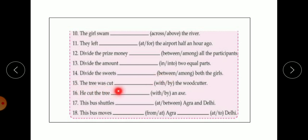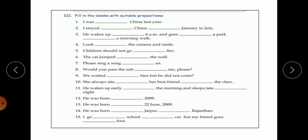The tree was cut by the woodcutter. And he cut the tree with an axe. This bus shuttles between Agra and Delhi. Shuttles means it goes up and down. So Agra and Delhi are two places, so we'll be using between. This bus moves from Agra to Delhi. Clear? See, prepositions will be, children, more clear as you are using them, right?